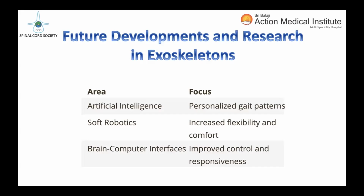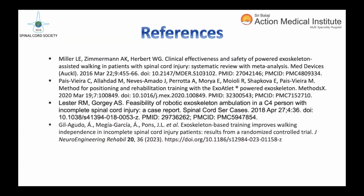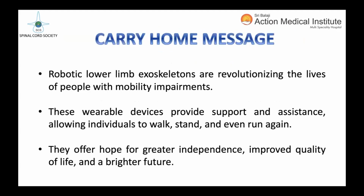Soft robotics would be integrated, and hopefully, brain computer interfaces would also be integrated. There are quite a few studies on this important technology that we have. But to conclude, robotic lower limb exoskeletons are revolutionizing the lives of people with mobility impairments.